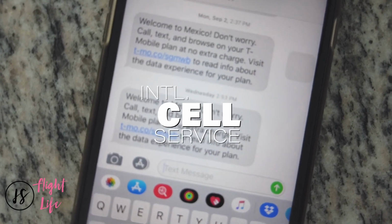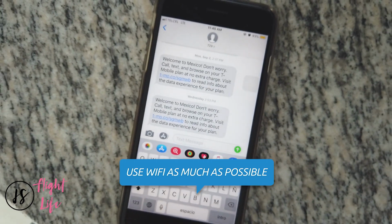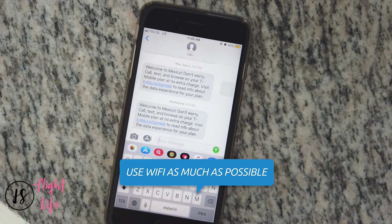First, you want to make sure you have international cell service. This is not a given on every cell plan, but it can easily be added before you leave for your destination.